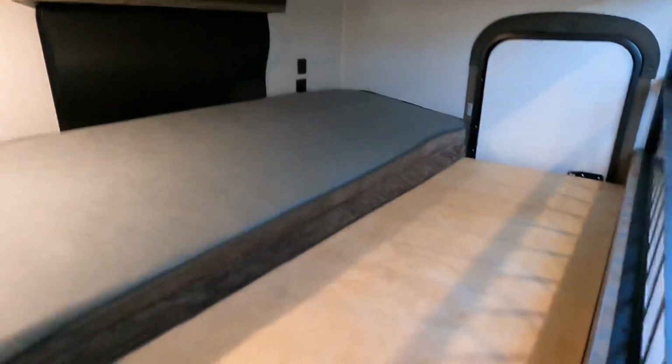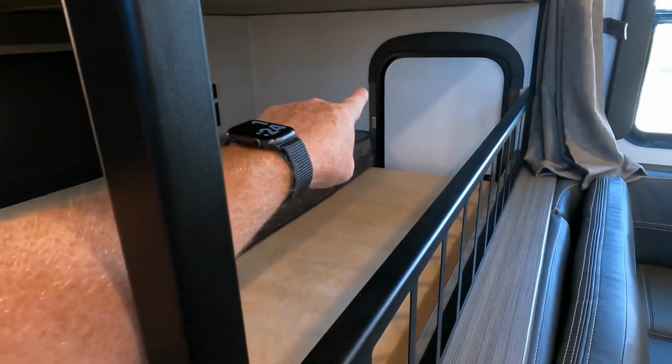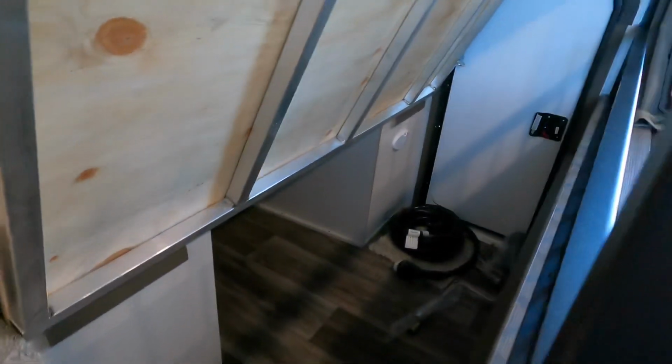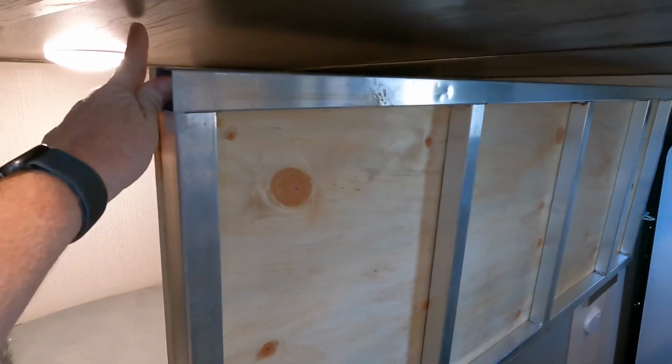But I feel as though there are some improvements that could be done with this. The locking mechanism to hold this up in place is going to be located over there by the cargo door, and it's not the easiest of tasks to fit your fingers in between there to raise it up. So I just feel like the factory could improve with that a little bit, maybe placing a locking mechanism over here.